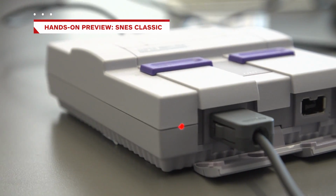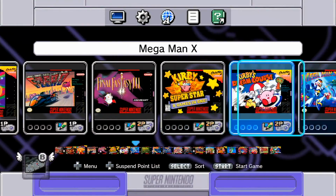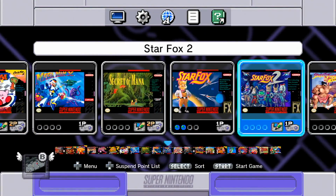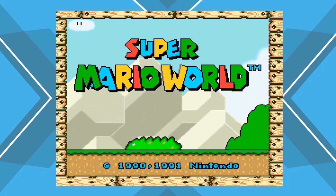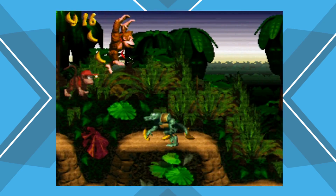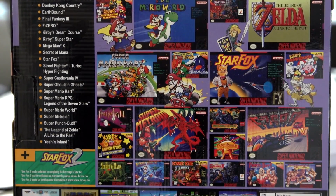While the form factor of the console itself is adorable, it's the games lineup that you're here for, and the SNES Classic comes with an impeccably strong roster of masterpieces. From Super Mario World to Contra 3 and Donkey Kong Country, there isn't a weak game in the entire collection.